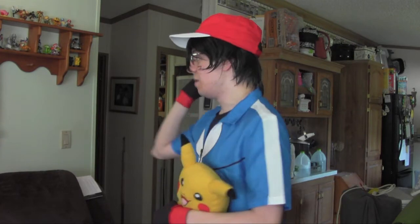So yeah, what else can I say except I really do admire what I've done for Ash's outfit during his time in the Kalos region, and it does feel absolutely great to cosplay as a different variation of Ash Ketchum. Pretty much similar to what I've done with my gender-bent Ruby Rose cosplay. So yeah, I guess it's really quite nice.